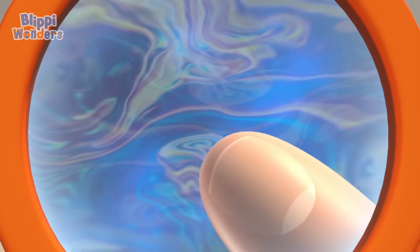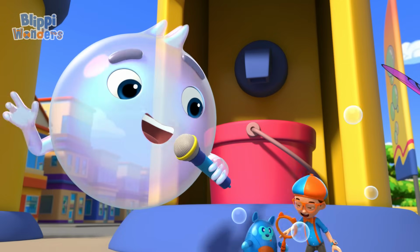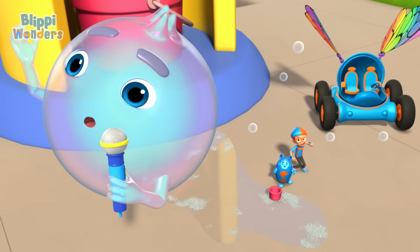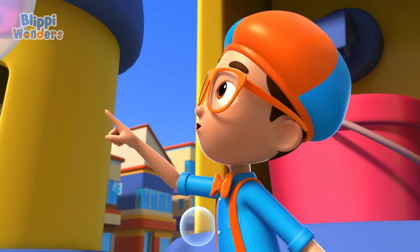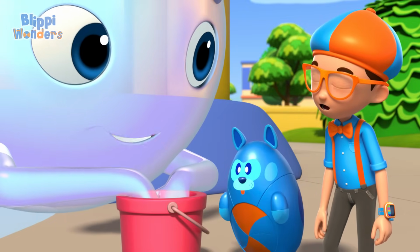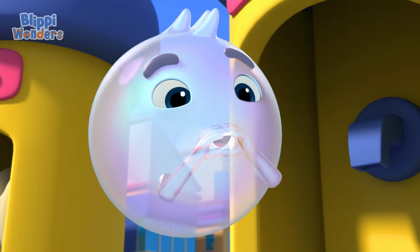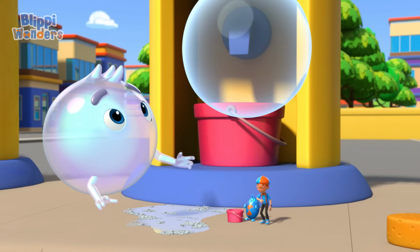Whoa! So bubbles are made by blowing air into soap! That's right! Which reminds me, let's make some more bubbles! And I know just the fella to show you how! It's you! Just dip your hands in the water. Get them sudsed up on the soap. Make a circle with your hands and blow! Whoa! It's bigger than you!